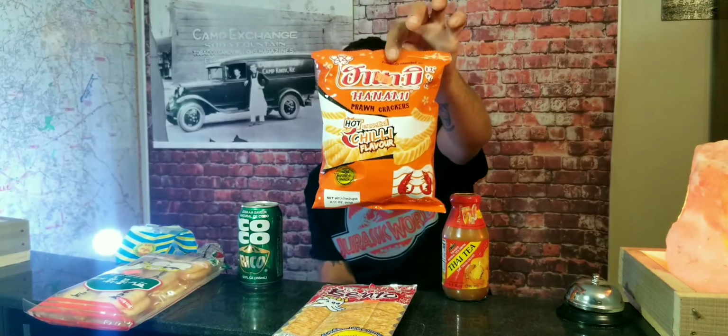Uh-oh, here we go with a little bit of heat. Hot chili flavored prawn crackers right here, guys. Check the back right here. What does it say? I always like to look for the country of origin. All right, this says a product of Thailand also. I can't really pronounce what that says on the top, but it says Hanami prawn crackers, sir. Here we go, let's open up some prawn crackers.